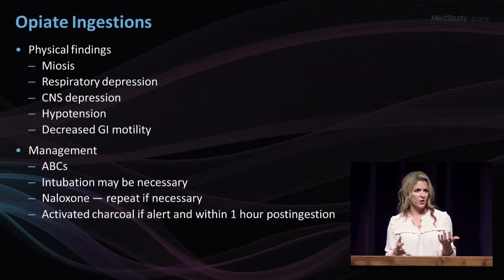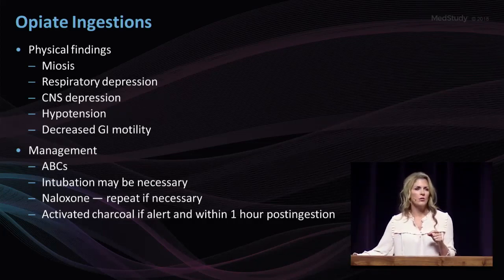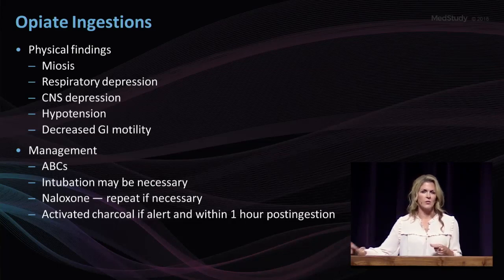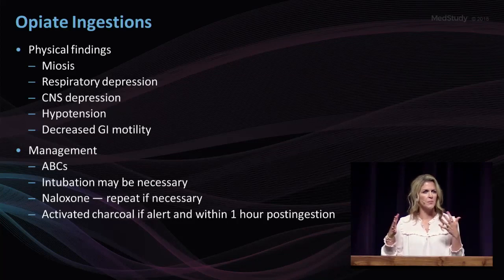Management, again, largely supportive. ABCs, you may have to intubate them if their respiratory depression is significant enough. But naloxone reverses the symptoms of opiate ingestion. You may have to give repeated doses. The half-life of naloxone in adults is about an hour and a half. In kids, the studies were done in neonates, and for neonates, it's about 3 hours. For general pediatric patients, it's probably somewhere in between.